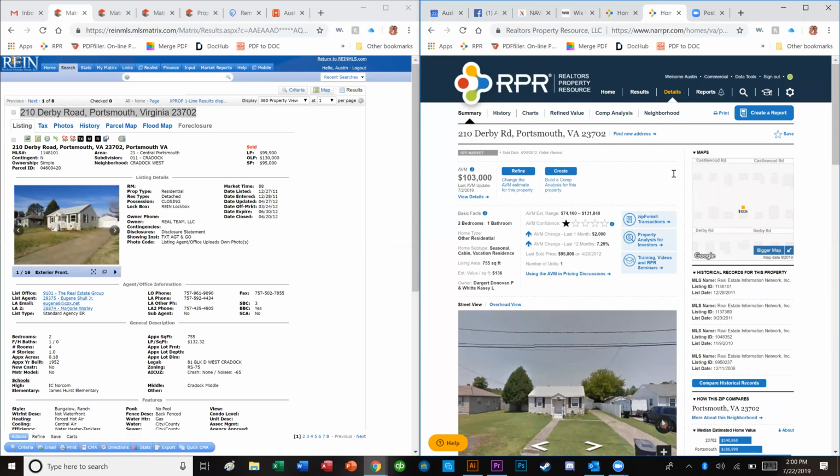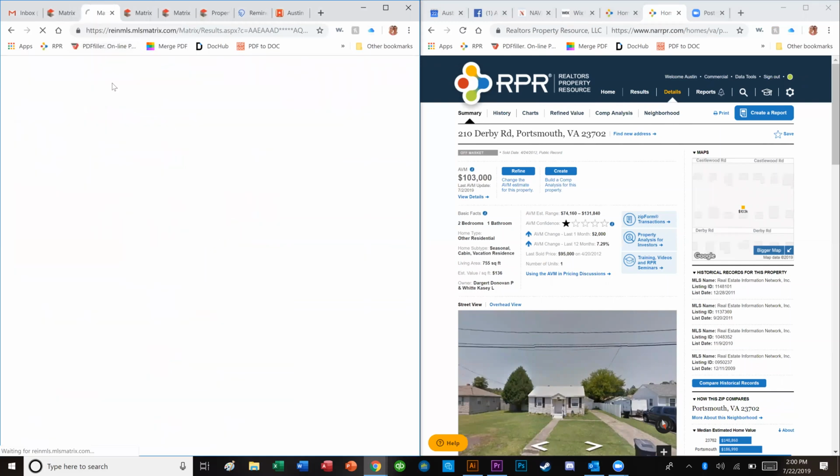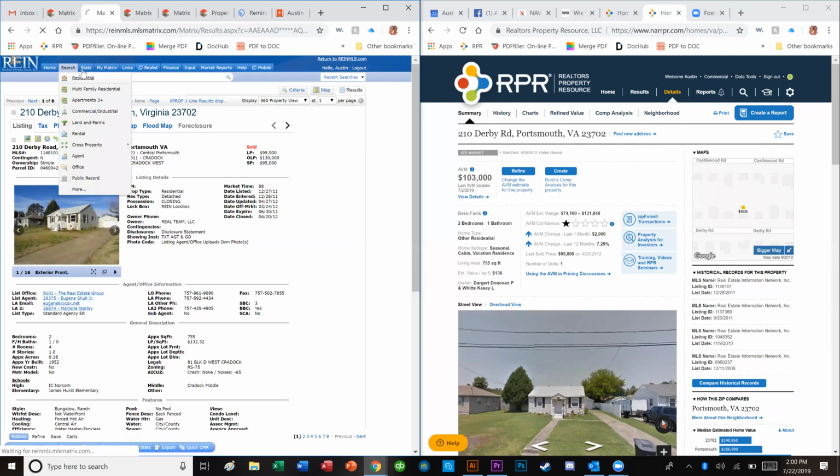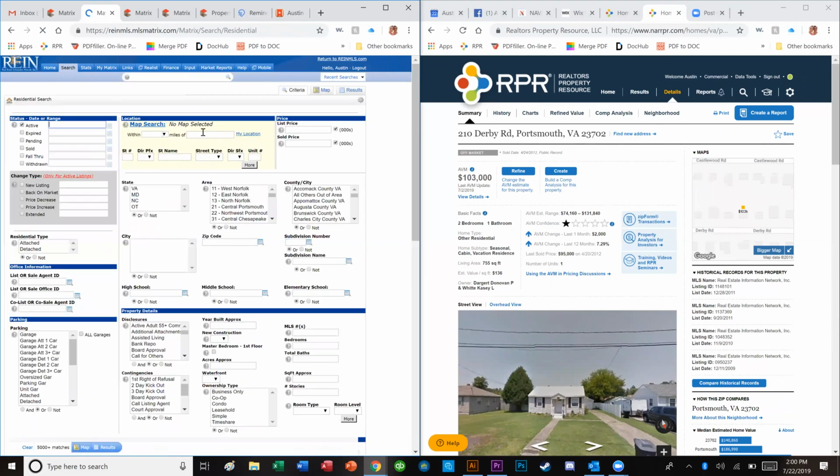All right. So I'm going to do the same exact process. I'm going to copy this, and then I'm going to go ahead and do a search for it and try to select the houses around it. So I'm going to plug in this house, enter that, and then pull up the pending, sold, and sold in the last 365 days.